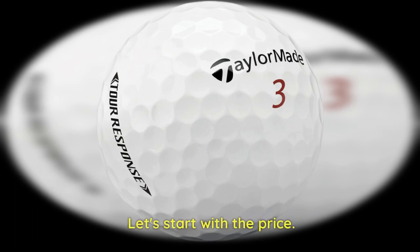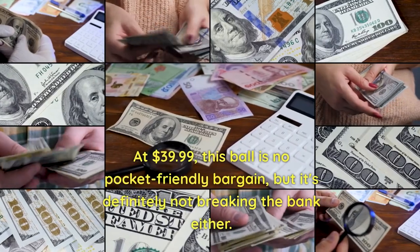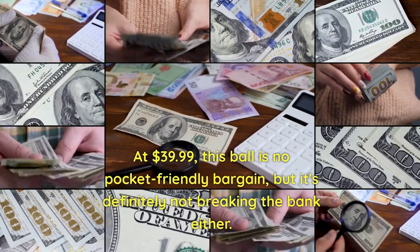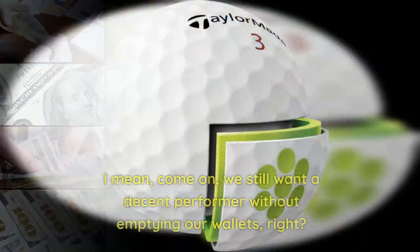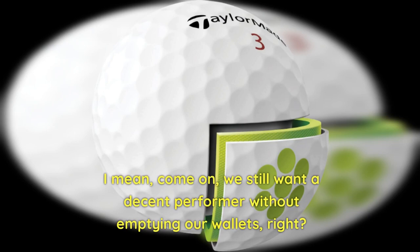Let's start with the price. At £39.99, this ball is no pocket-friendly bargain, but it's definitely not breaking the bank either. I mean, come on, we still want a decent performer without emptying our wallets, right?